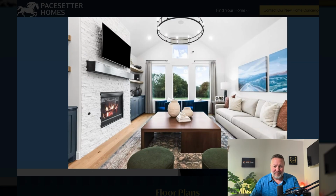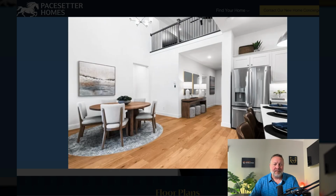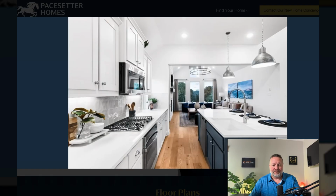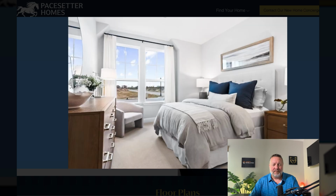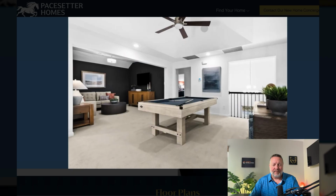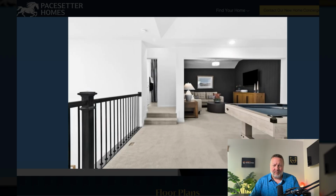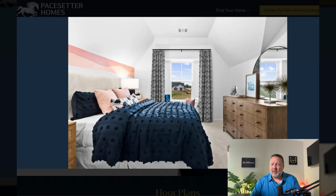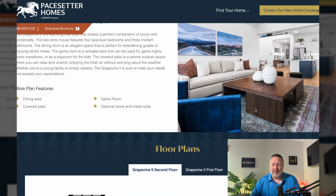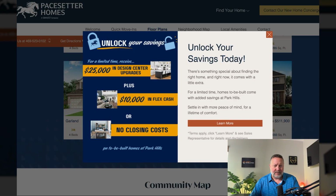All right, here's the living area. Vaulted ceilings. That's nice. Roomy but cozy. And you have taller ceilings here. There you go, a nice little movie room upstairs, a game room. Kids' bedrooms. They don't look too small at all, just like when I did the model home tour. So that was the Grapevine 2.